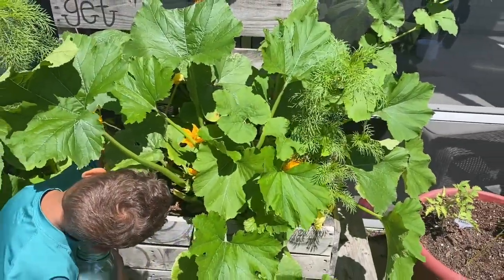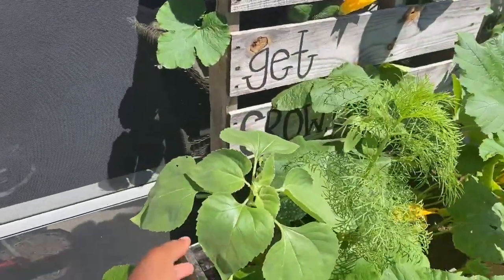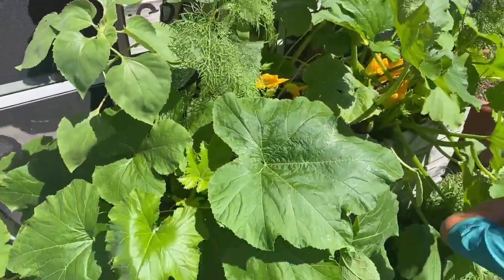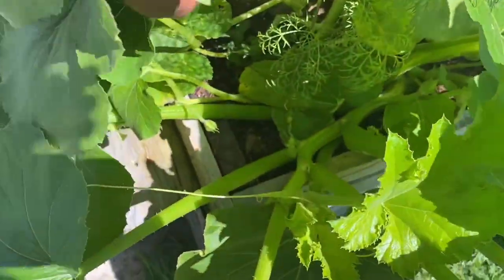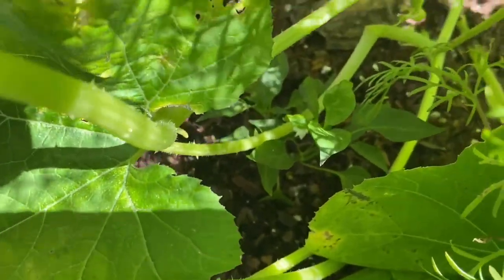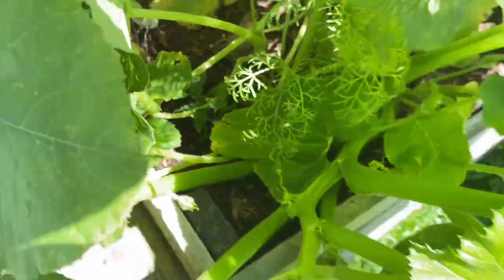Cosmos are getting some height on them in this box. And there's also a sunflower in this box that managed to make it through this jungle. And he's got a little pepper plant down in here somewhere that is not receiving very much light right now, but it's down there.